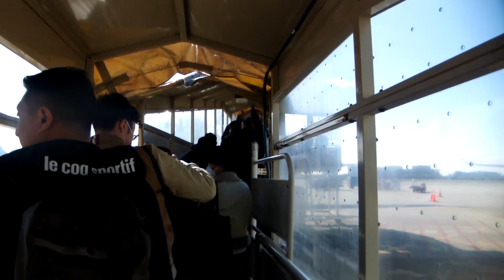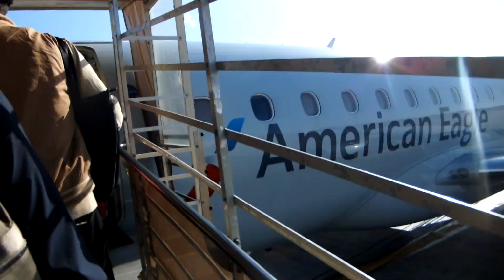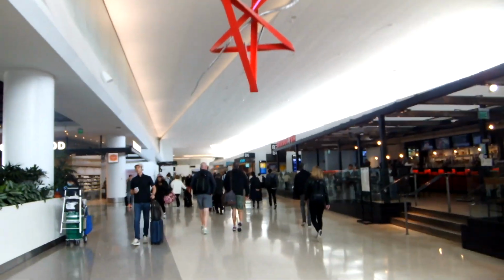Finally, we got on the plane. It was a very short flight back to SFO. It was actually an hour and a half back. I don't know why. Usually it takes like 45 minutes. But we got back all safe and sound. My dad picked us up from the airport and we headed home.